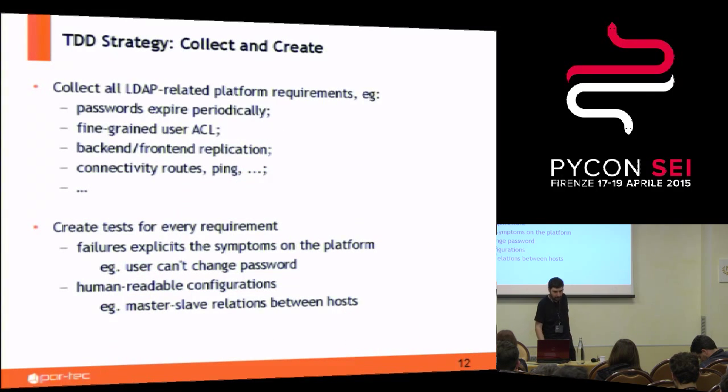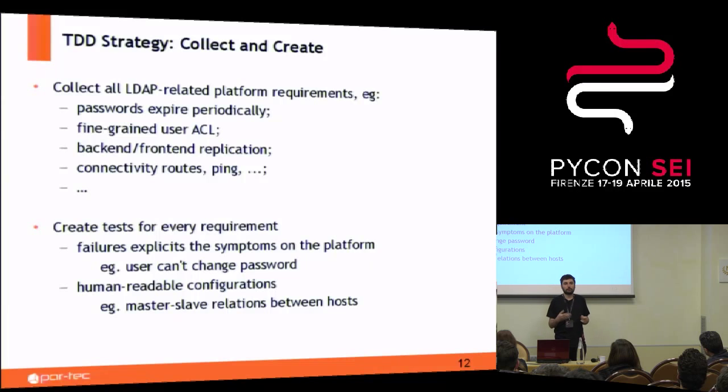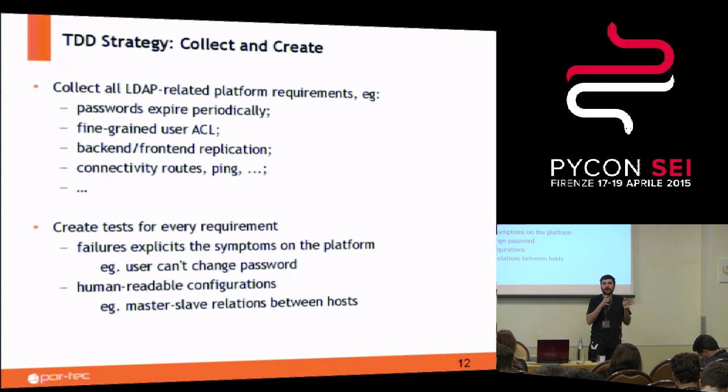And so we collected all the LDAP-related platform requirements. So, for example, passwords should expire periodically. There were fine-grained access control lists, so some users could do something, other users couldn't. And there should be replication. Replication is made with users that are not the same as platform users and are not the same as admin users. So every kind of user should have different privileges. We tested connectivity routes, what was admitted and what was not. For example, if I have to connect from this host to this other one, I should route from the given gateways and not from the other one. A lot of infrastructure requirements.